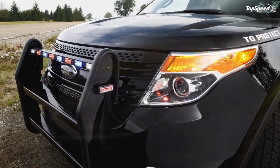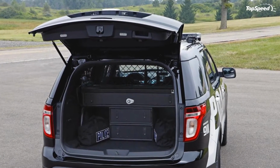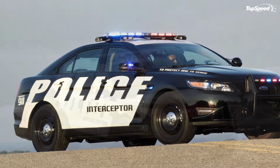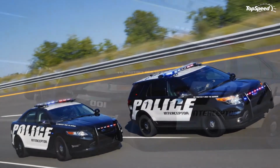Police input key to development. When developing the next-generation police interceptors, Ford worked with its Police Advisory Board of law enforcement professionals to provide input on key vehicle attributes such as safety, performance, durability, driver convenience and comfort.